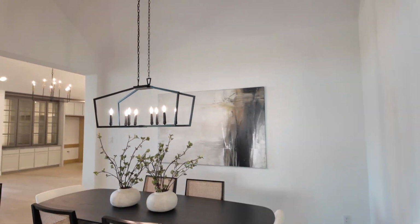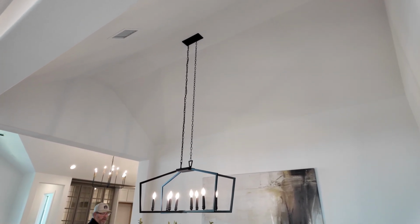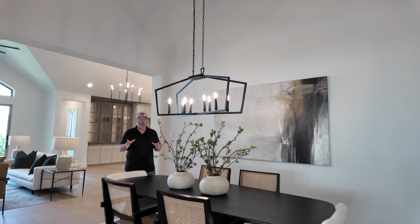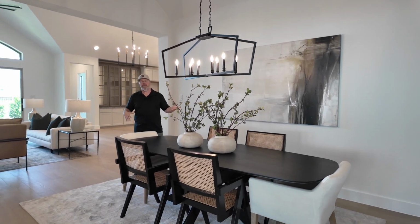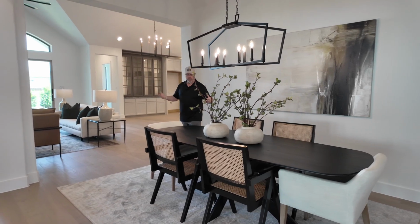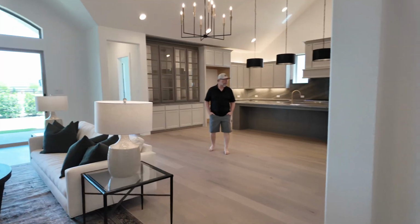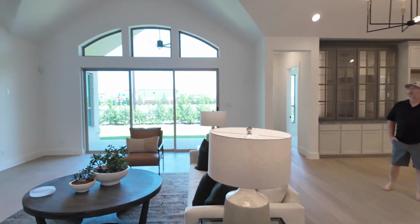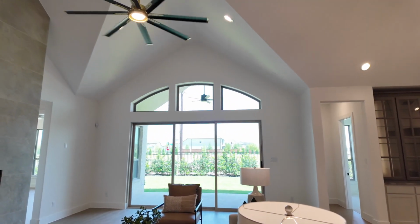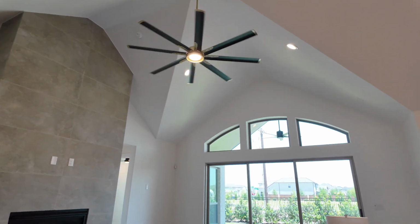Yeah, because what I like about it is you're still in the middle of everything. It's not secluded. You still feel like you're all part of it. So if you're having those entertaining, big parties, holiday parties, whatnot, everything flows. Look at this room. And I don't know if it's going to come across on video as nicely as it does in person.